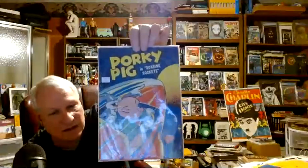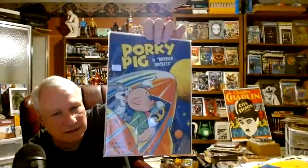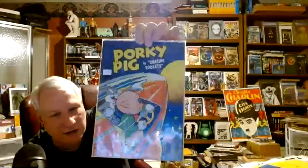But this is 4-color, number 322. And in this batch, this is great shape, March 1951, the earliest 4-color that I have. But often, it says Porky Pig, but it'll usually have a subtitle like In Roaring Rockets. And the thing about 4-color is that it ran over 1,200 issues, and ended in 1962, around the time that Walt Disney Comics and Stories did.